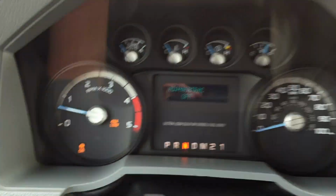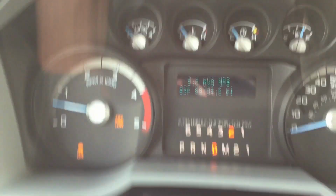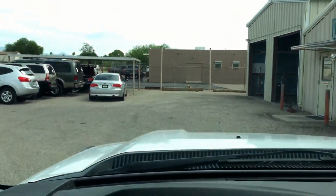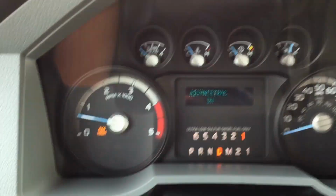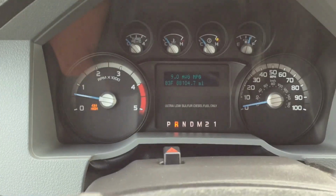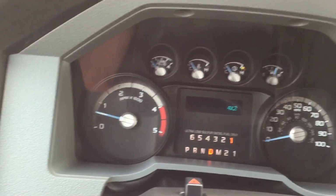Let me put it into neutral, let me go to four low, and when you go into four low, the advance track, the slip control goes off. All right, that's four low and drive. And four low and reverse. All right, neutral. We're gonna go to four high. Now we're in four high. Now we go to drive. And four high and reverse. Perfect, all right. Neutral, back to two wheel drive. Now we're in two wheel drive.